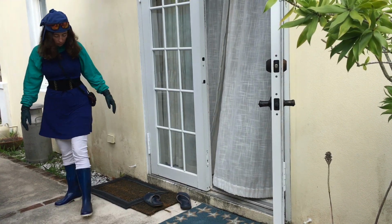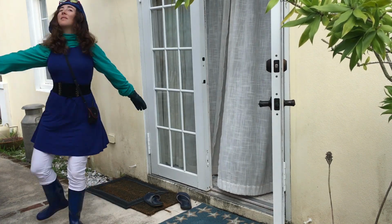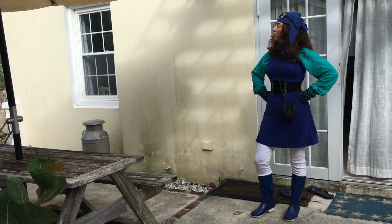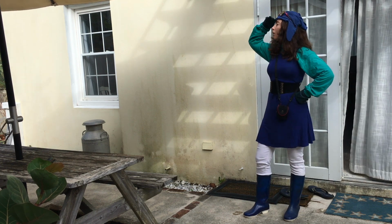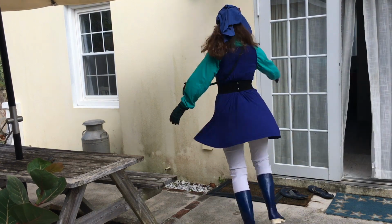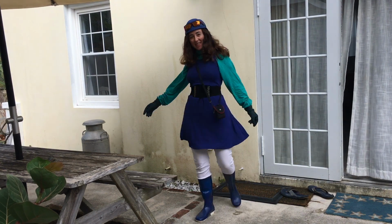From Nausicaa of the Valley of the Wind. It's a Studio Ghibli film. I'm sure tons of you have seen it. And man, was it difficult to replicate any outfit of a Studio Ghibli female character. Like a lot of people, these movies are really near and dear to my heart, and a lot of the characters are so iconic.